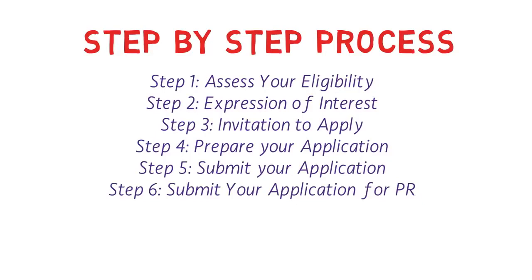In step 4, you have to prepare all the documents that would be needed, and in step 5, you have to submit all those documents after paying the fee of 300 Canadian dollars. And if you're selected for nomination by PEI, you must submit your application for permanent residency within 3 months of receiving your nomination certificate. That is the last step. Once all the documentation is complete and you have submitted everything, you just have to wait for your PR.